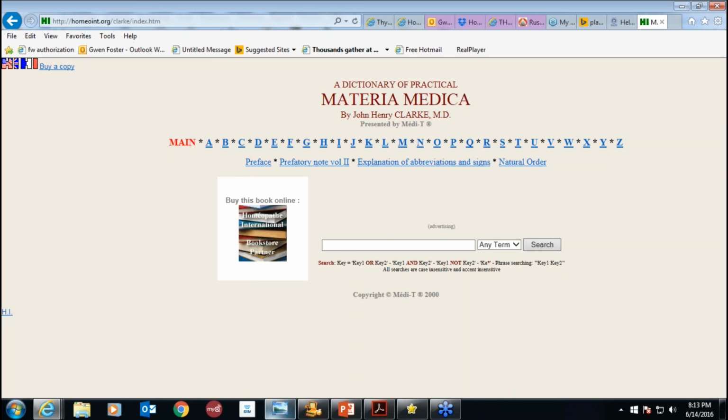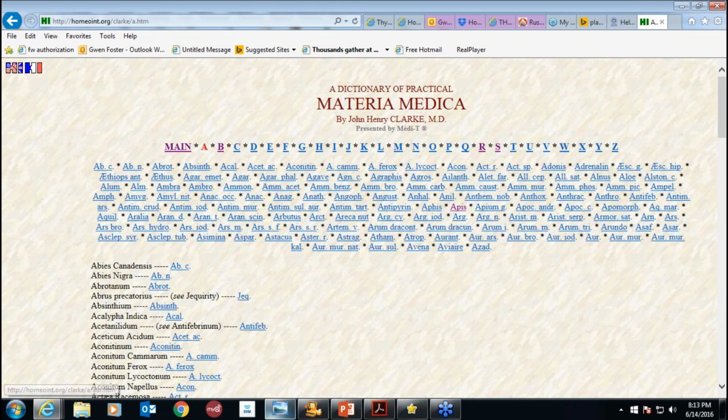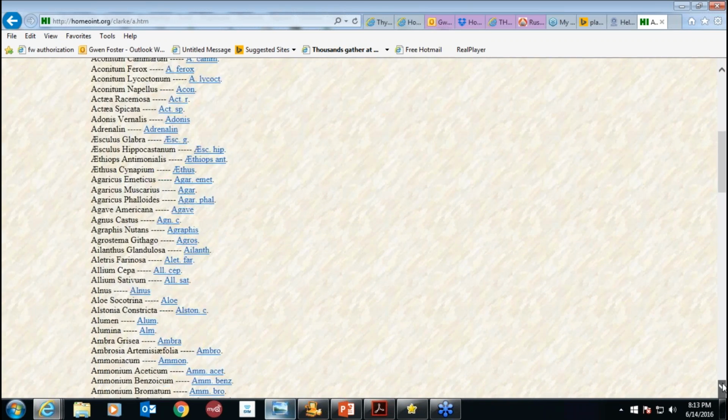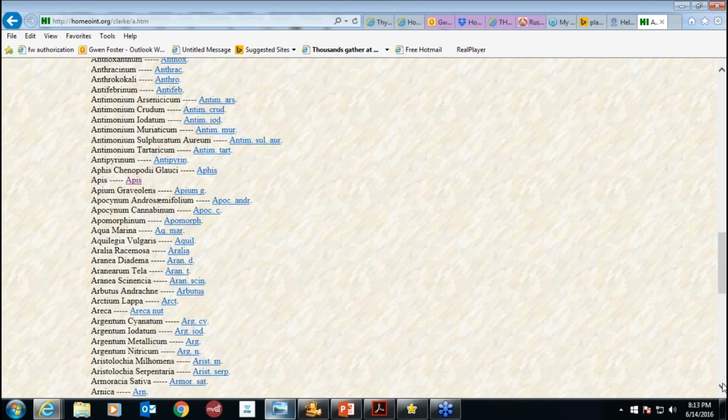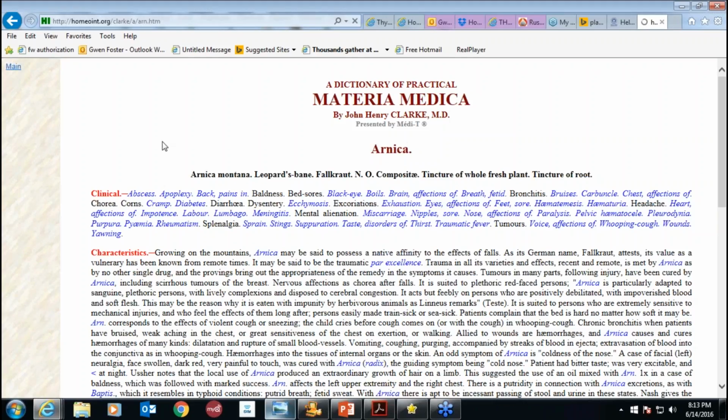So if I go to any of the materia medicas, which it says MM, I just want to show you arnica, because I'm always kind of blown away what one remedy can do if it's the right remedy. Right here is arnica. You just find it by alphabet, and then you pick the remedy that you're interested in looking at.